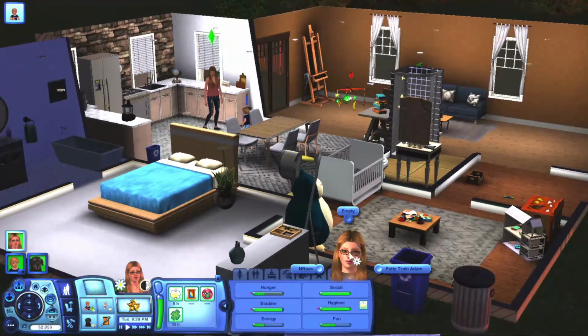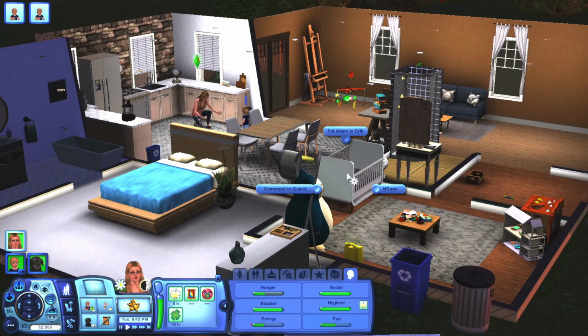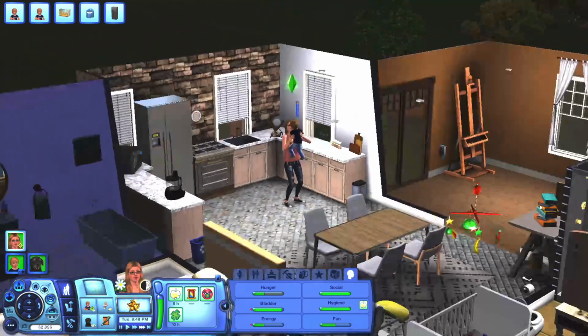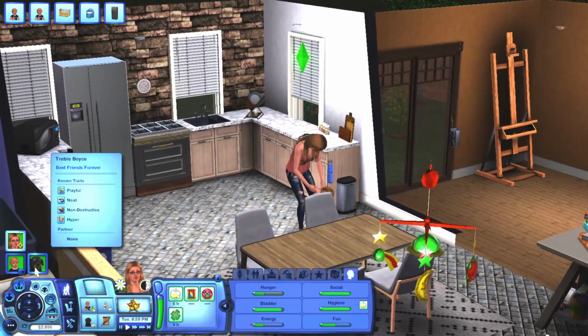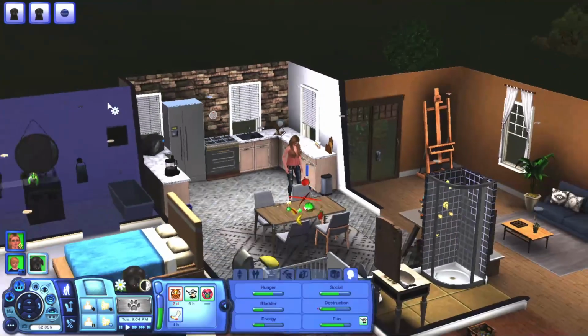Before you eat, we're gonna finish taking care of Adam. Potty train him, put him in the crib, and then we'll empty. And then we'll eat. See, her needs just keep getting pushed farther and farther back. It's gonna be literally midnight before she even gets the chance to give Treble a bath, honestly. That's my guess.